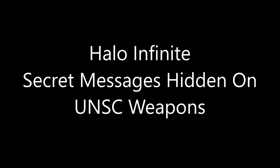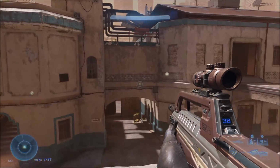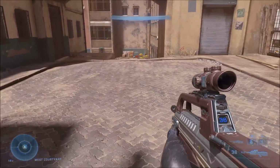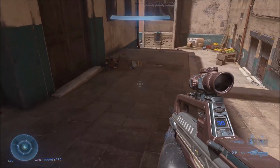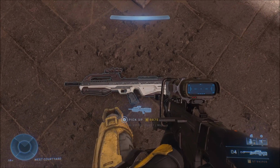How's everyone doing today? So, for today's video, we're showing you guys some newly discovered secret messages in Halo Infinite that are actually hidden on a bunch of UNSC weapons. So, let's get right into it and take a look. And let's start with the battle rifle.